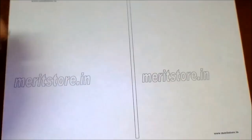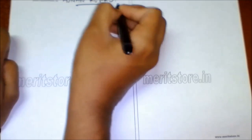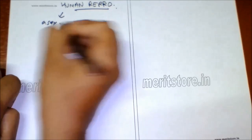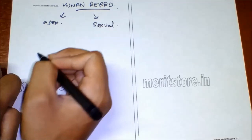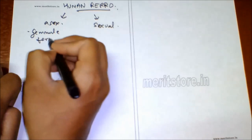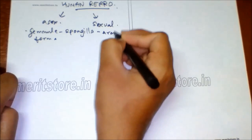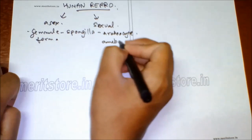We'll study about human reproduction. So reproduction may be asexual and sexual. In asexual reproduction, there is no formation and fusion of gametes. The type will be gemmule formation. It is seen in Spongilla. You have to remember the types of cells which take part are archaeocytes and amoebocytes.